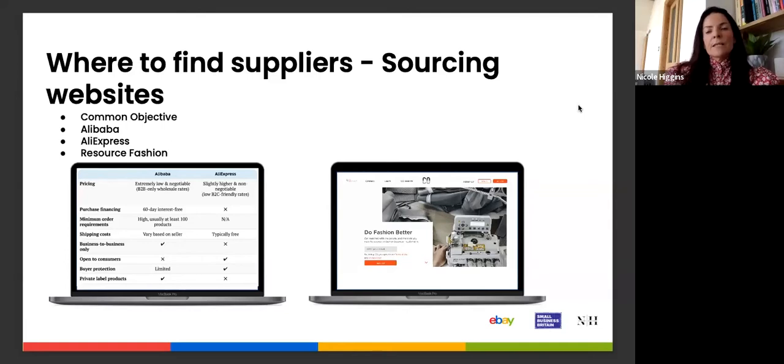You've got companies like Alibaba and AliExpress, and there's a difference between them. Alibaba is lower quantities, AliExpress is higher quantities. They're both business to business. You can do private label products, you can do white label products. Another one you can have a look at is Resource Fashion, which is just for clothing, and they do lots of small quantities as well, but dealing with China. And if you use Google, and we'll come to Google and search engines in a moment, if you put in sourcing websites, it will bring up sourcing websites.